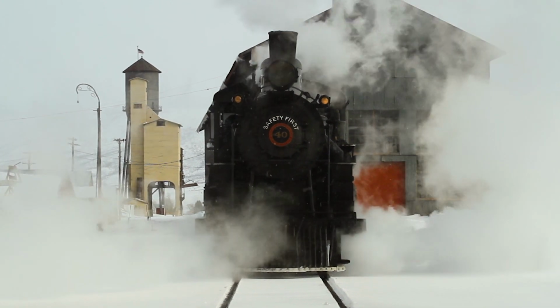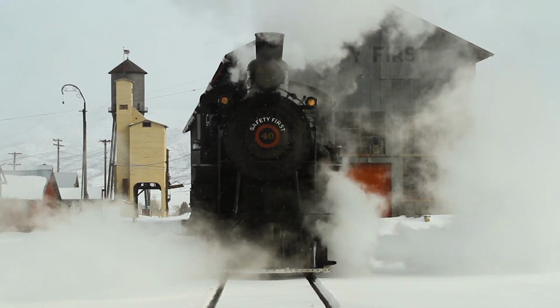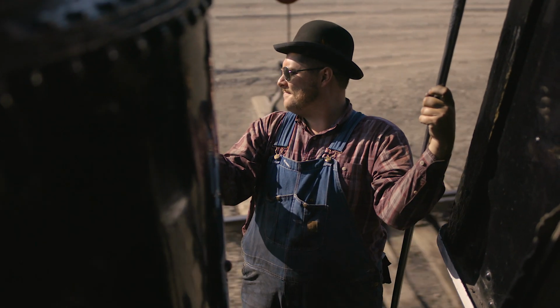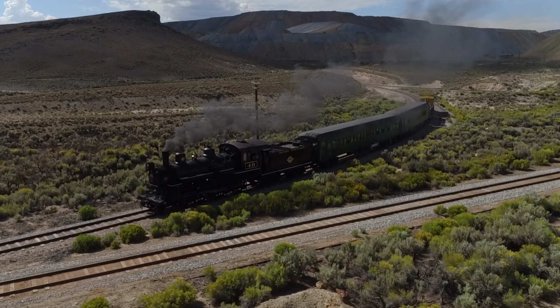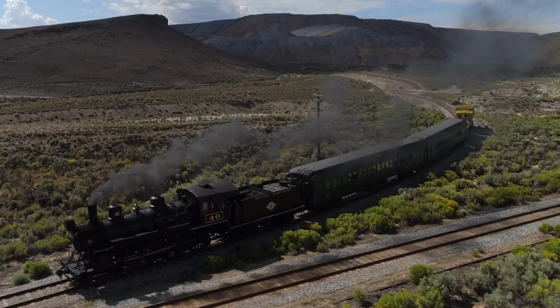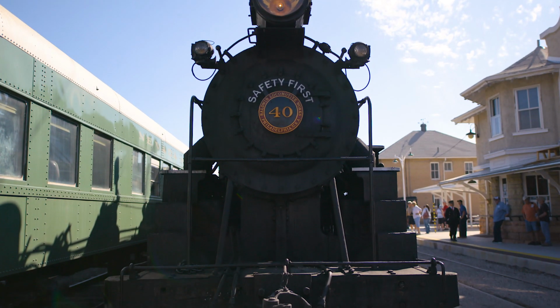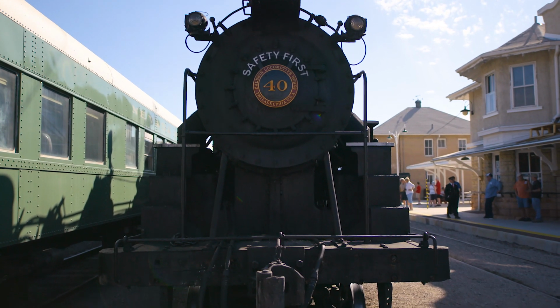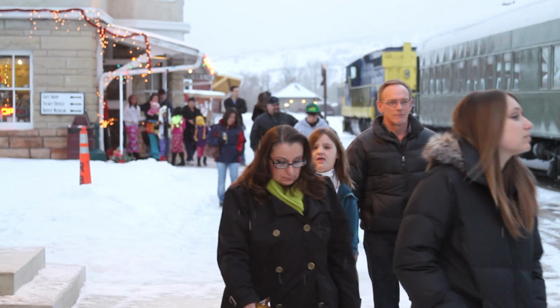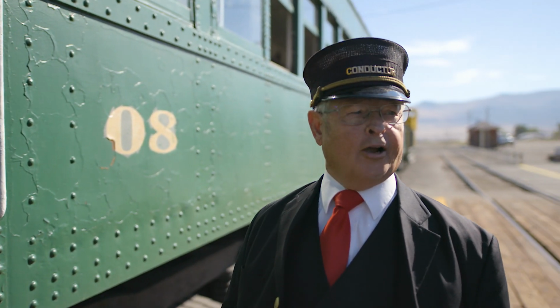And we have a very special program here where you can actually be the engineer on Locomotive 40 and take her up the hill, just like she's been doing for over a century. Over the course of its history, the Nevada Northern Railway has carried over 4.5 million people. All aboard!